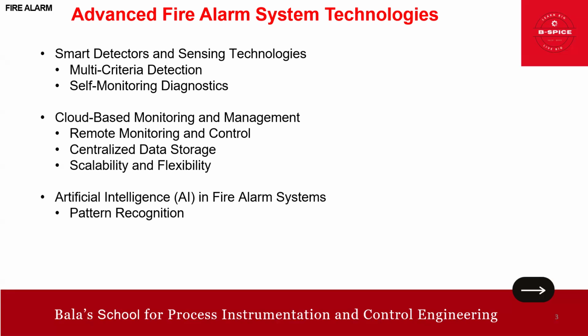Then we have predictive analysis. By analyzing historical data and building specific patterns, an AI-powered fire alarm system can predict potential fire risks and take proactive measures to reduce the likelihood of fire incidents. So that's about the predictive.